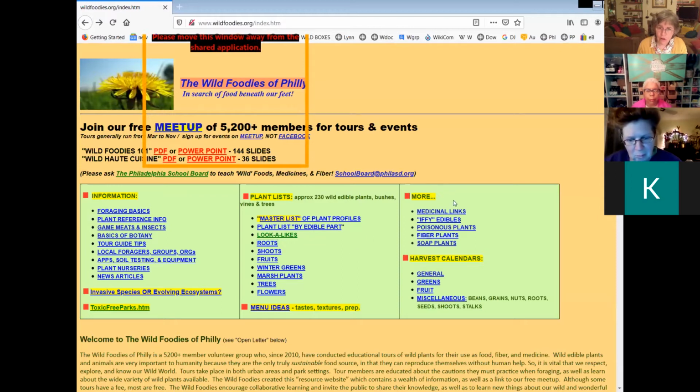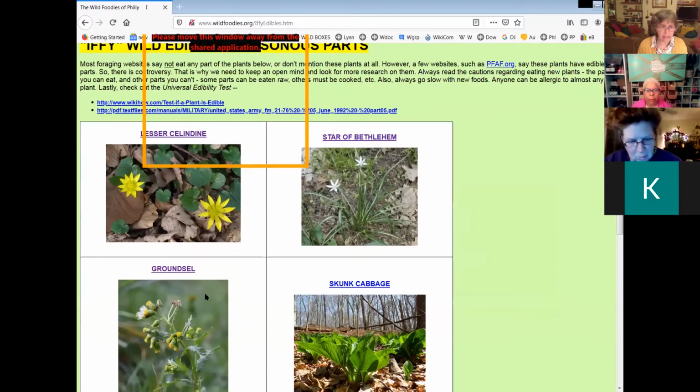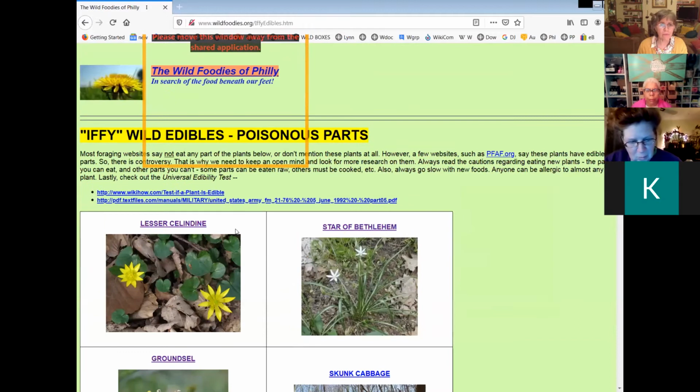Now, over here on the right-hand side, I have the iffy edibles. We're going to be finishing up with some of them: the Lesser Celandine, Star of Bethlehem, and the Ground Ivy. We'll get to that. Let me just see, going back. Here we go.